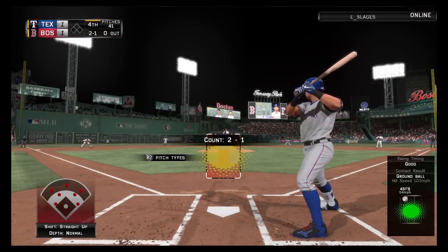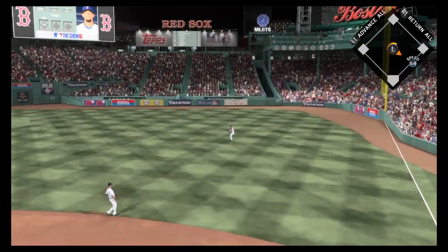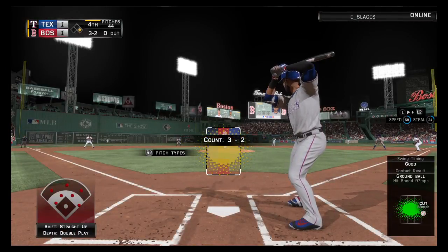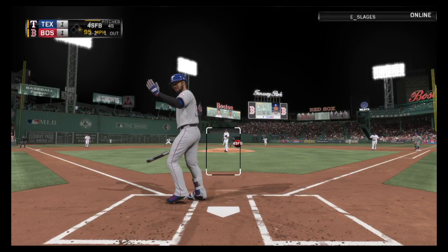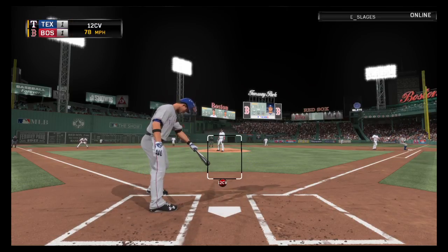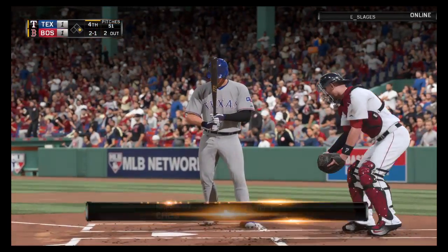Rougned Odor is ready here as we begin the top of the fourth. Drilled to the right side. And a reach to his backhand, but he can't come up with it, and the leadoff man's aboard. Number 30 will dig in. 0 for 1 in the ballgame. Fastball called, strike 3, and there's the first out of the inning. Wellington Castillo stands in. He's 0 for 1 after grounding out. And here's a pitch swung on and missed. 1-2 now. And a fastball blew it right by him, and there are 2 down.